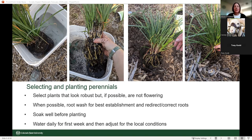Soak them before planting and then water daily for at least the first week. And then it will depend on your site conditions, if you're on drip irrigation, if we have natural precipitation. It will depend on a lot of things how much you need to water going forward. But for the most part, you're going to want to water regularly and they need at least one season before they get established. So do water them regularly after that first week, maybe two or three times a week, but use your finger to check the moisture in the bottom of the planting hole and around the root.